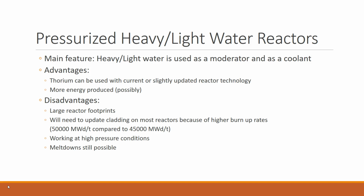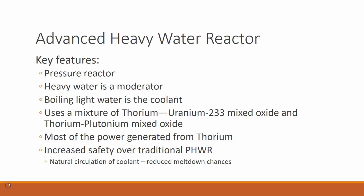Because we're working with these older types of reactors, we're still working at very high pressure conditions. So there's always a possibility where that pressure has to go somewhere very quickly and we could have a big issue. And then since it is a solid fuel, there are still meltdowns possible.